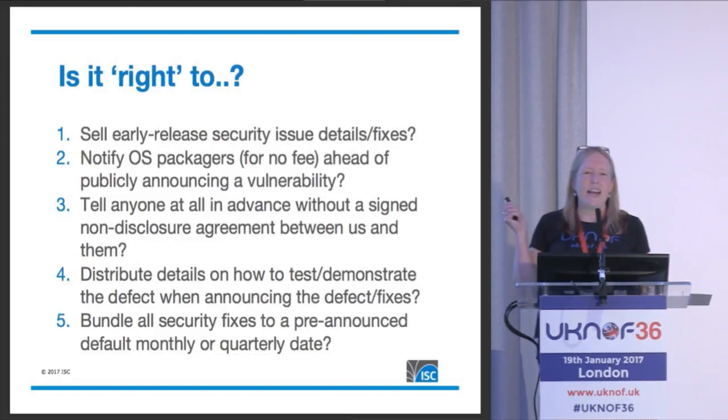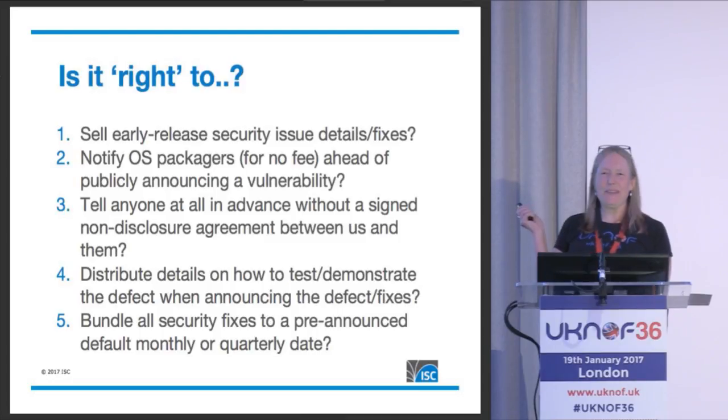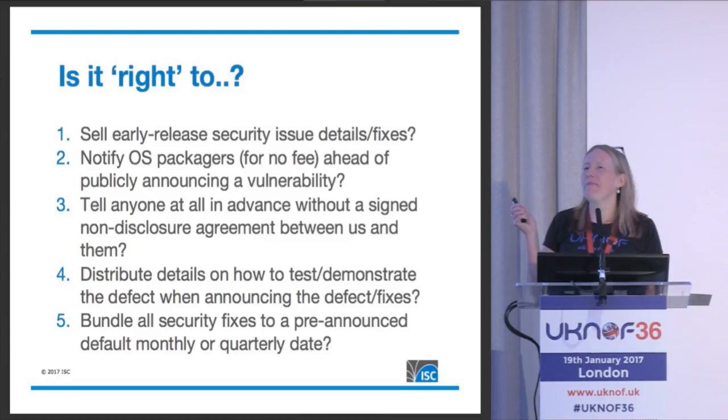So, now we're on to ethics. Of the audience, who thinks that it is right to sell advanced notification of security issues in some form or other? Yes? Okay, I have 1, 2, 3 people, 4. Maybe 5 people saying yes.